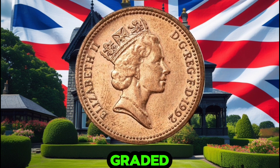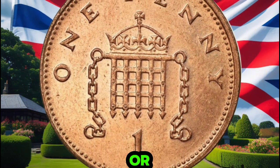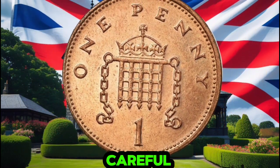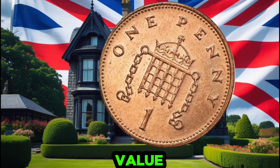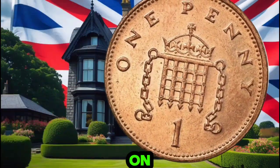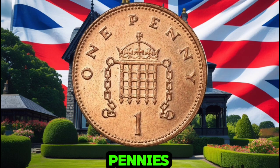Once your coin is graded, you can sell it at a reputable auction house, a coin dealer, or even online. But be careful, always work with trusted buyers, especially when dealing with such high-value coins. A quick search on platforms like eBay can give you an idea of what similar error pennies are selling for.